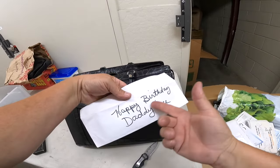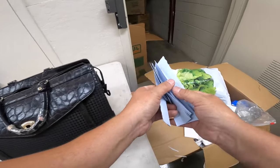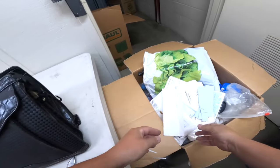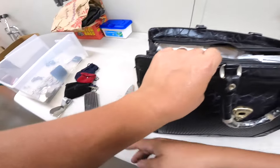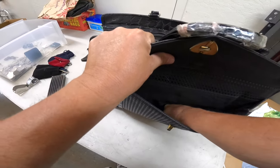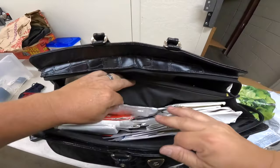Like, look at this, for example. Happy birthday, Daddy Lee. Torn up paperwork. Or not even paperwork, just torn. Oh my goodness, that's a birthday card. Ooh, someone had some anger. Somebody been scowling. Oh, there's more hair in there. And also a quarter. It was worth it.